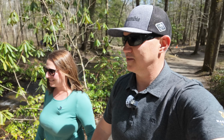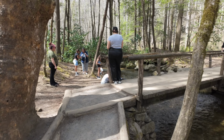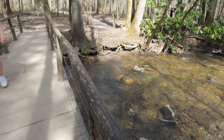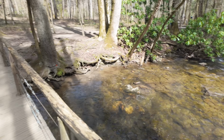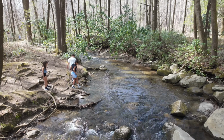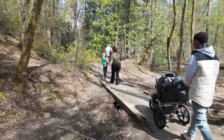But check out this bridge. We have this very unique tree, which is great for a photo spot. And it is a beautiful little creek that we're crossing over on this bridge on our way to the waterfall. So we're getting closer, but I think I'm gonna speed up our walk to the waterfall.